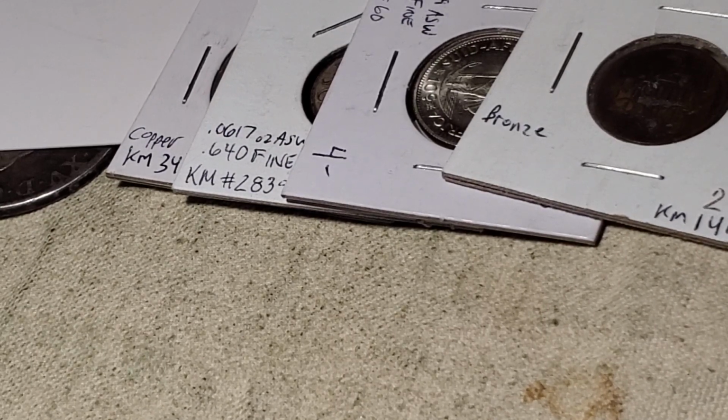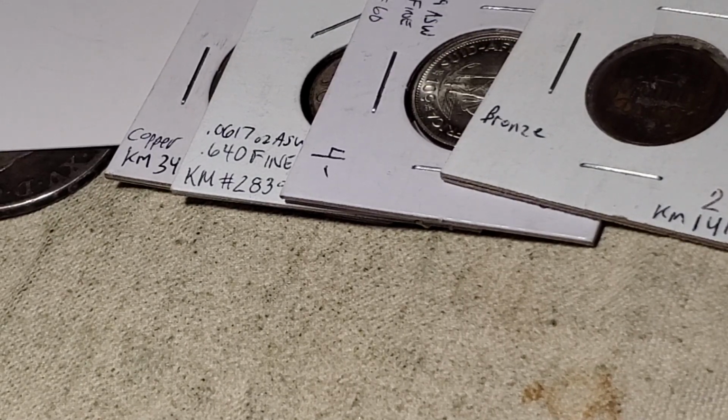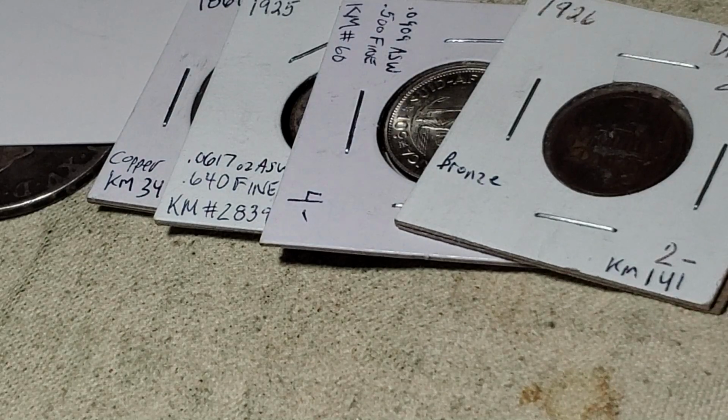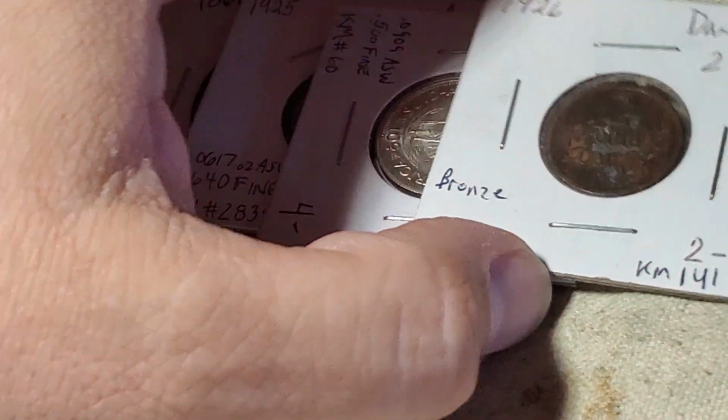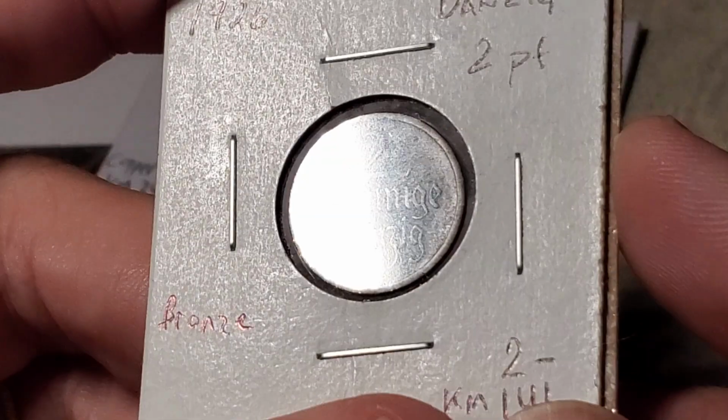Next few coins, these turned out a little bit better. It was another dealer who had one box of, at least one row of carded foreign coins that I looked through, and I picked up these four, and these turned out to be pretty good. This first one is from Danzig.